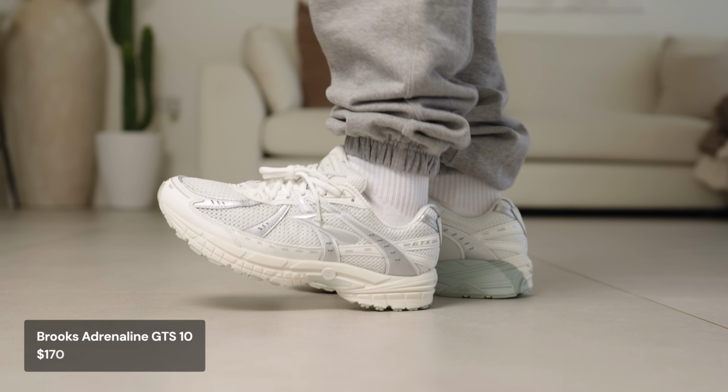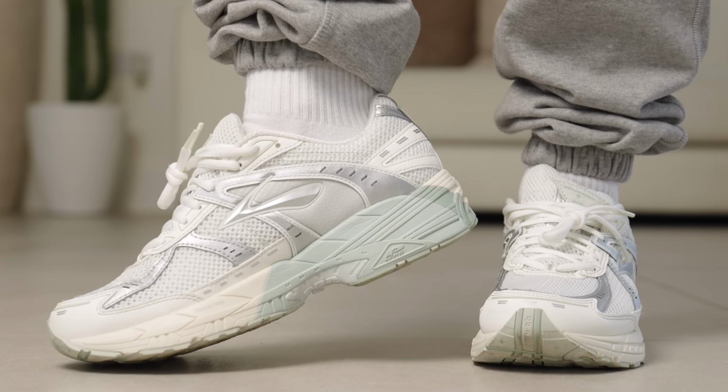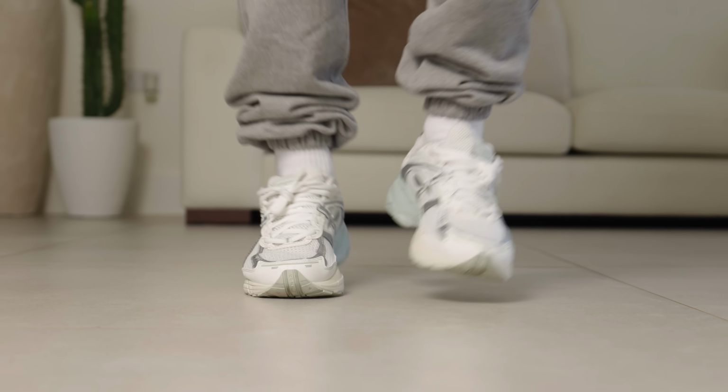But if we're talking retro runners, they're not actually my favorite. My favorite has to be the Brooks Adrenaline GTS 10. These things are wild. I've been wearing these for the past, I'd say 3 months at this point. I've got 2 different colorways, and honestly, I think it's one of my favorite pairs of shoes, and it's definitely going to be my sneaker of the summertime for sure.